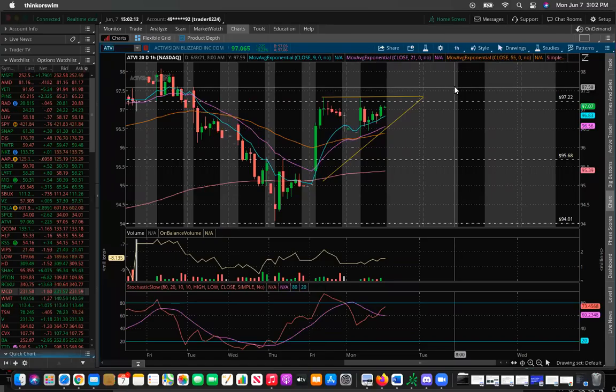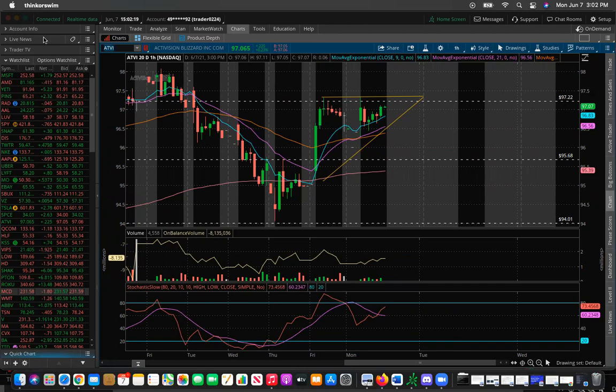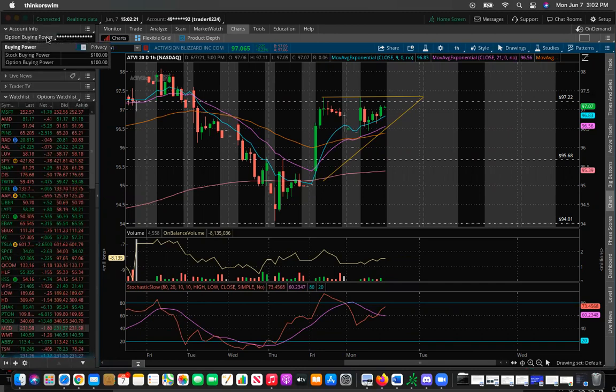All right, perfect. We are going to get right into this. We've got 58 minutes, a little bit less than that, until market closes. This account challenge is live, just so you know. Stock buying power, options buying power, same thing. All right, so we are going to be taking a trade, hopefully, for our small account.